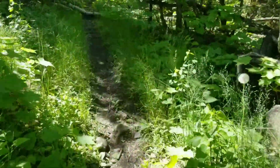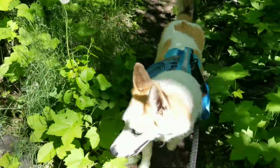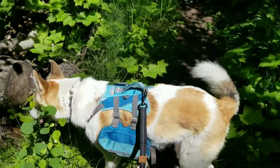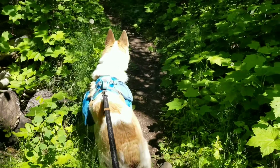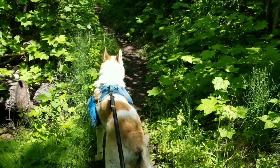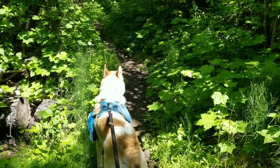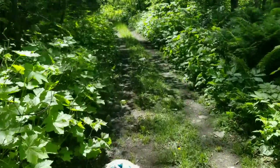Xena really doesn't want to go this way. She keeps stopping and I have to pull her to try to get her to come. See, she keeps turning around and wants to go back that way. Come? No. Okay, I guess we're taking the long way around. Go up Sawyer Bay Trail to Kabayan and then up Kabayan.